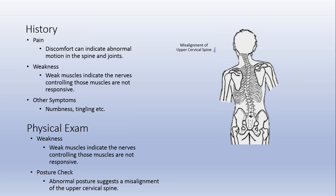So how would you know if you do have an upper cervical subluxation, that misalignment in the top part of your spine? Well, first we would take a history, see if you have any symptoms, any pain, weaknesses, numbness, tingling. And then most importantly, we do a physical exam. See if you have any weak muscles indicating your nervous system is not working correctly. And most importantly, we check your posture.